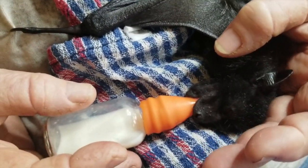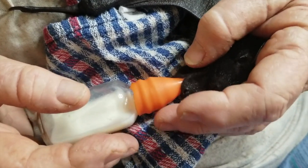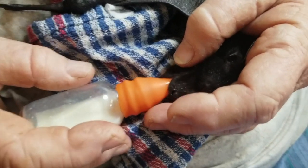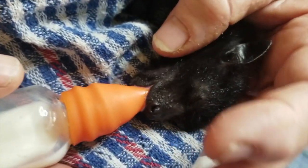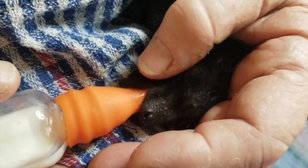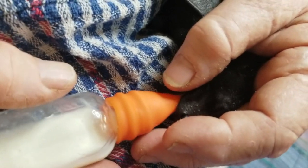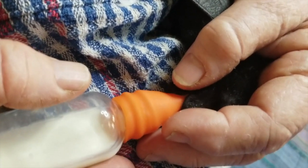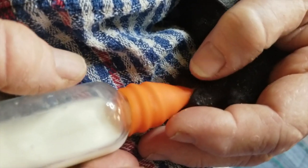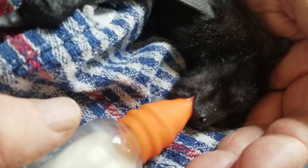And the feed, the formula that I'm using, is Biolac. There are two companies that make formula for wildlife groups, and there are incredibly specialised formulas, because the macropods have different formulas for the different ages. Possums have a different one, and the flying foxes have a highly specialised one. He's sucking on that.